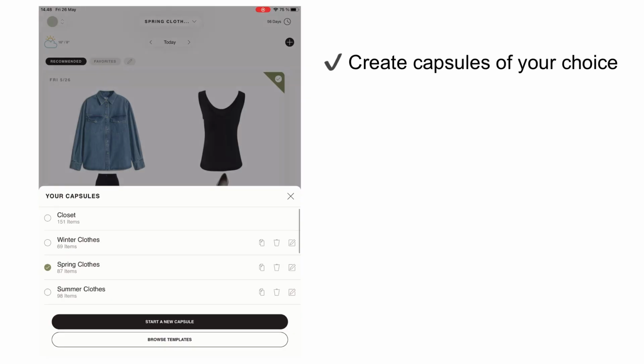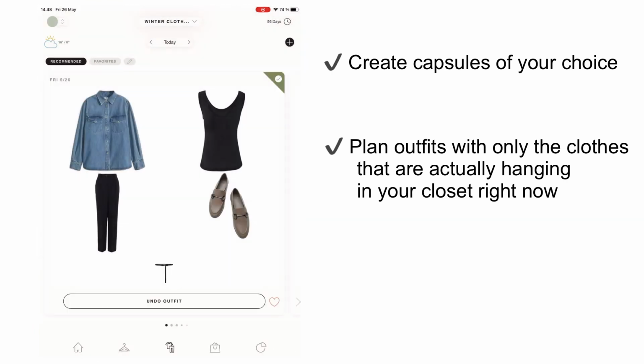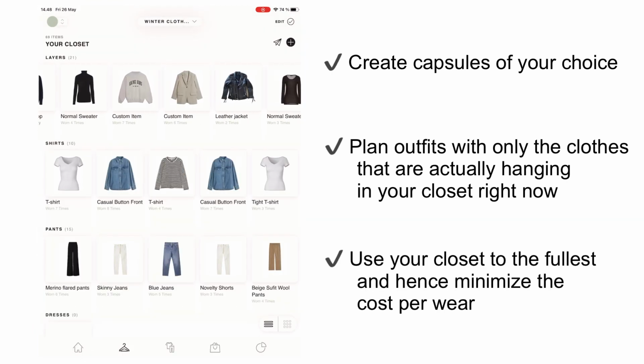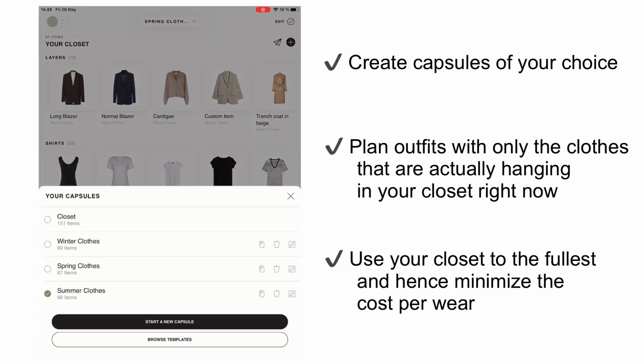The app is very helpful in that I have pictures of everything that I have in my closet in the app, and in the app you can create capsules, for example seasonal capsules, that will then help you create outfits where you're actually using the clothes that you have in your seasonal capsule. But if you don't have the app, and I know that there are other app options on the market, I haven't tried them, so it's not a review of the app as such.